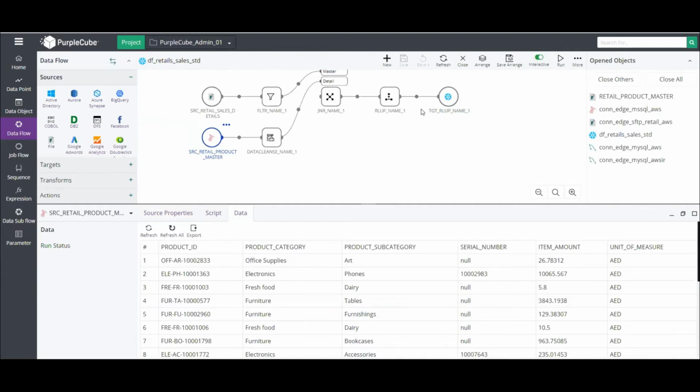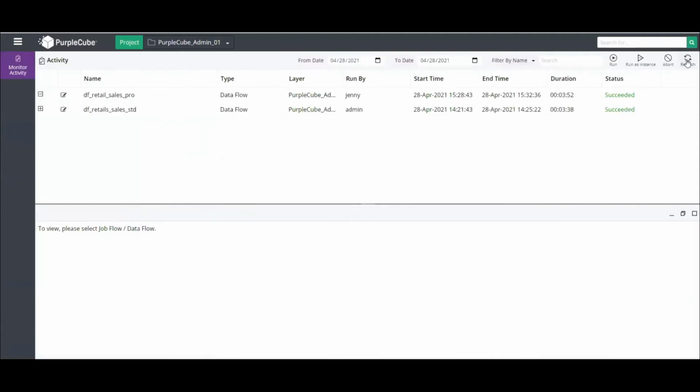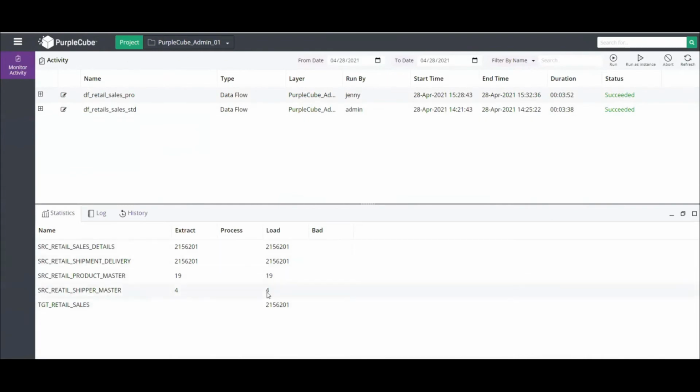This saves a lot of time by avoiding waiting to run the job to ensure the correctness of the job. Often we run the job and then go and check our logs whether it is successful or failed. Even while designing the job, this data interactive mode will help you to rectify any errors. Now, yes, our job is successful, and it has loaded these many records. It gives us statistics as well.